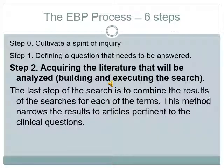Within step 2, to acquire the literature that will be analyzed, the last step of the search is to combine the results of the searches for each of the terms. This method will narrow the results to articles pertinent to the clinical question, often resulting in fewer than 20. It also helps to set limits on the final search.